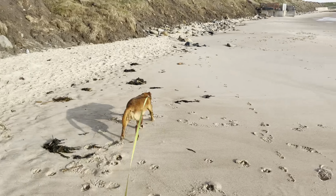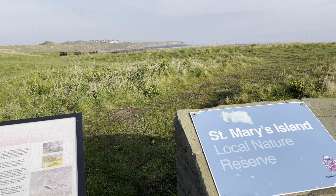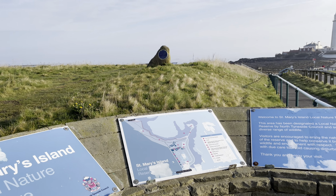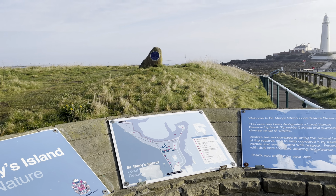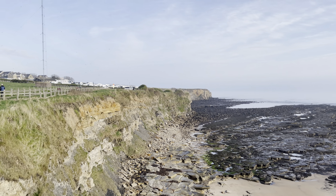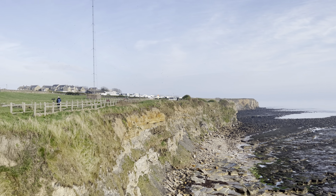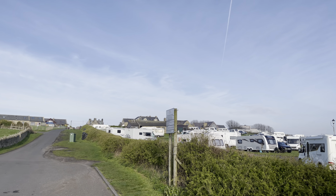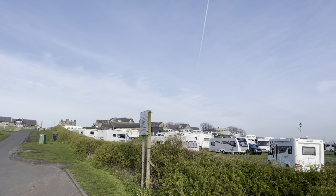And there's a quick look up the car park that I mentioned earlier. Final look across to St Mary's Island and St Mary's Lighthouse. There we go. You can see the site coming back into the distance there, and just a reminder, there's a way down onto that rocky outcrop and beach there. So let's head back round into the site.